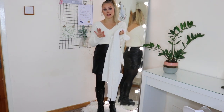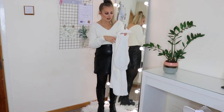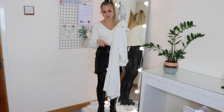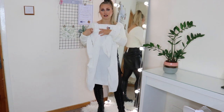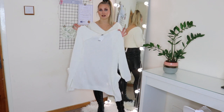I got it in a size medium because I wanted it a bit more oversized, and also these sleeves are nice and ballooned out as well, which is great. And it's a really nice white colour. The only thing is it doesn't have any buttons, but that's fine with me. I don't know if you've watched my autumn outfit ideas video, but basically I started styling cardigans with a belt over the top anyway, so that could be a cool idea with this. Let's see what it looks like on.